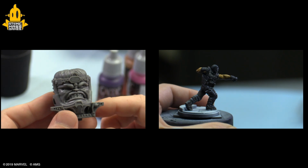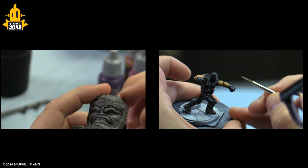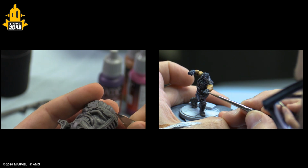Now he's got his do-rag. Perfect. Oh, we missed a little bit. That's just me being sloppy. See? Told you I was being sloppy. Oh, that's all right. We can clean it.